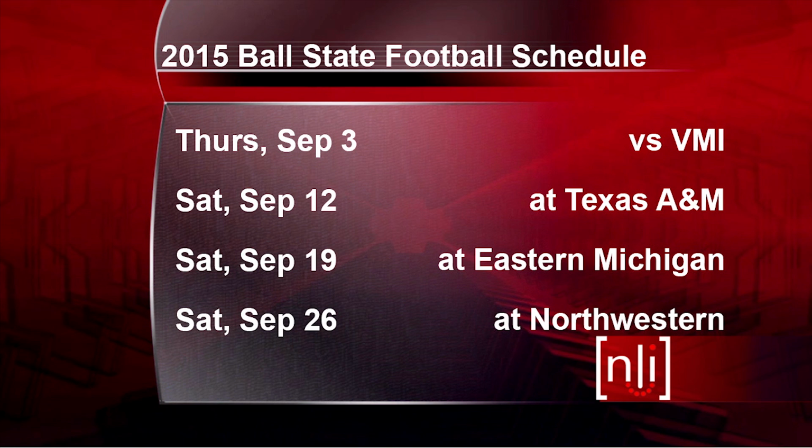Now, Texas A&M, all we can really do there is just survive. Try to get out of there healthy. I mean, that's a strong SEC team that will pretty much lay it to us. And then you start getting into MAC play against Eastern Michigan. Another one there. Northwestern, that'll be a tough one. I think we have the capability of winning that game.